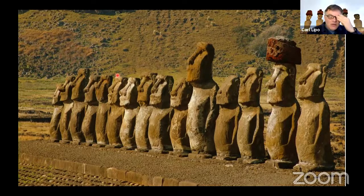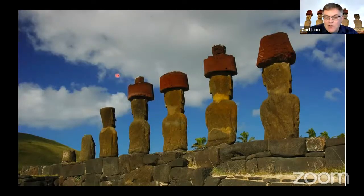And here is Tongariki with its 15 statues in a row. There are a variety of Ahu across the island. In fact, hundreds of Ahu that have statues on them in all different forms and shapes. And you can see this is the backside of one of those Ahu. This is Ahu Anakena or Ahu Nanao.